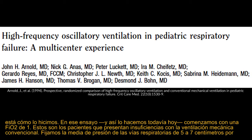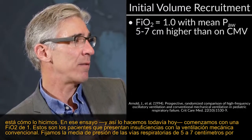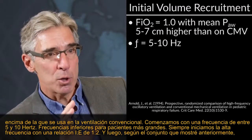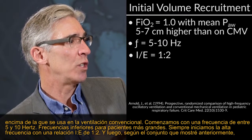So here's that study that you alluded to and I've alluded to, published in 1994. And here's how we did it in that trial, and this is how we still do it today. We start with an FiO2 of 1. These are patients failing conventional mechanical ventilation. We set the mean airway pressure 5 to 7 centimeters higher than used on conventional ventilation. We start with a frequency of somewhere between 5 and 10 hertz, lower frequencies for bigger patients. We always initiate high frequency with an I:E ratio of 1 to 2.